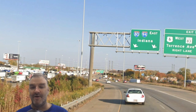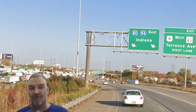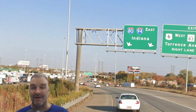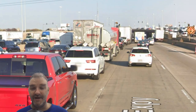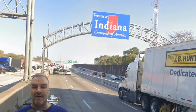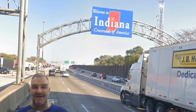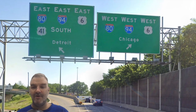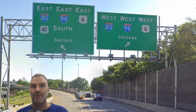And here's what it looks like coming on to the Borman. Just trucks as far as the eye can see. Wow. Looks like rough traffic on the day this was taken. And here it is, right in the thick of all these trucks. Welcome to Indiana. Great overhead sign because you'd never be able to see it if it was just on the side of the road. At random interchanges, once we are in Indiana, we get 80-94 for Detroit.